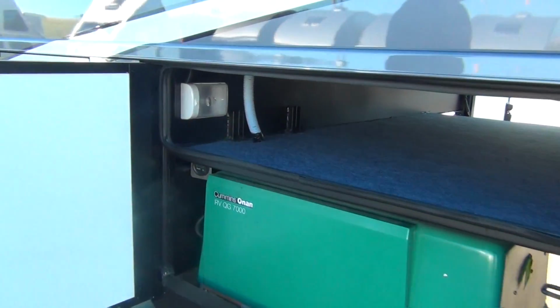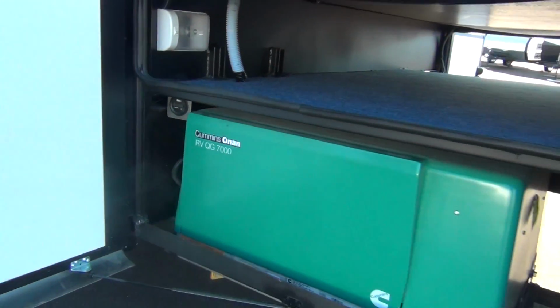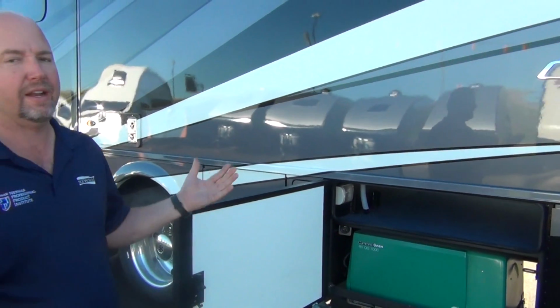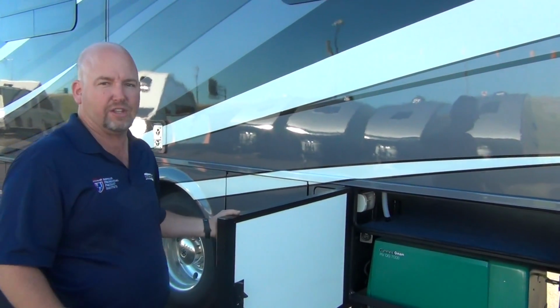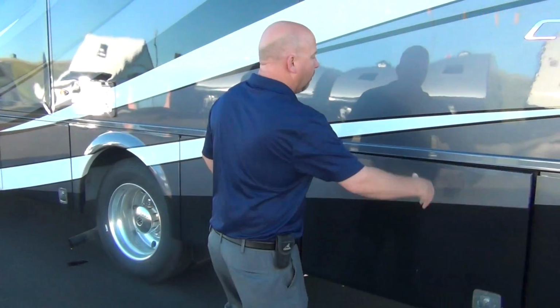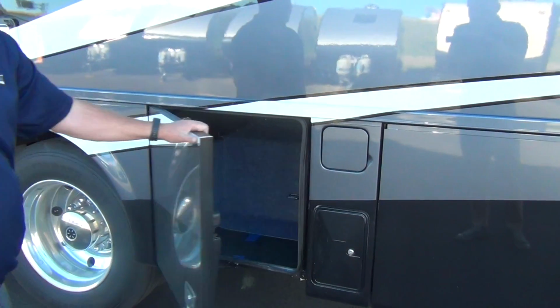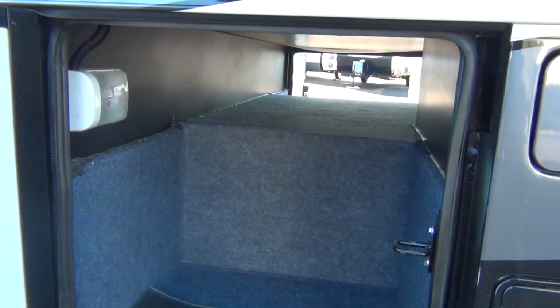We optioned up to the 7,000 kW generator. 5,500 is enough for this coach. There's no question about that. You can run everything on this coach off of 5,500. But when you step up to the 7,000, you actually gain headroom. You don't have to think about what order you turn things on or anything like that. 7,000 is just going to be a better fit for a coach of this ilk.